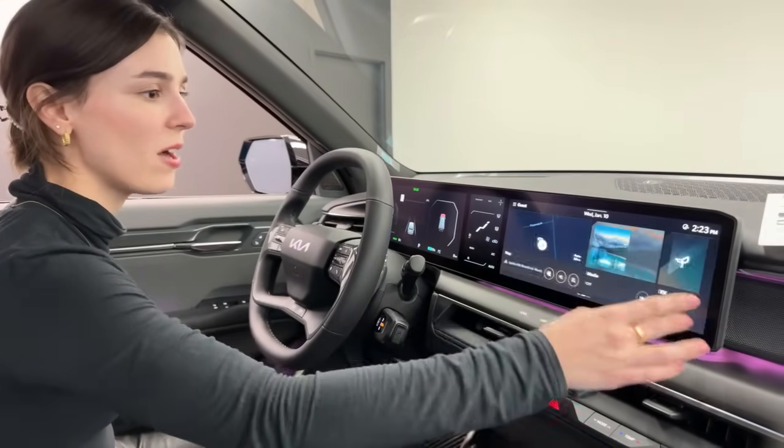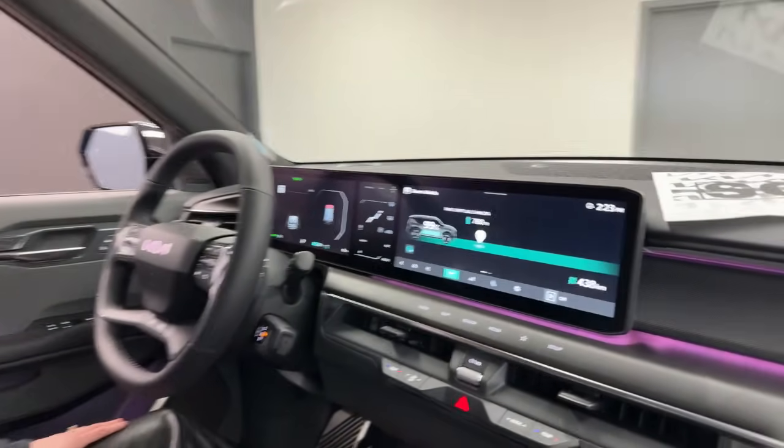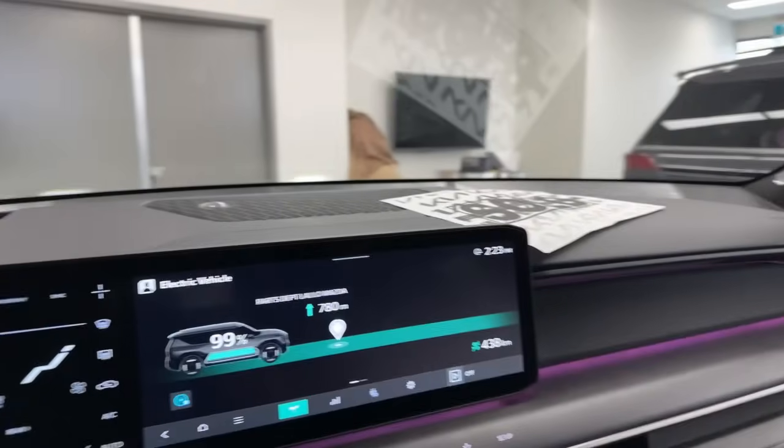And then I'll let Gabby talk about the EV screen, because that's always a fun component. All right. Do you want to hold this for a second? I'd love to. All right.